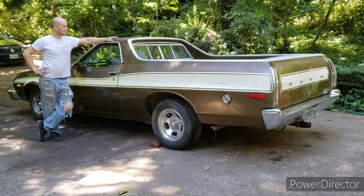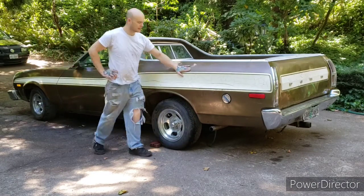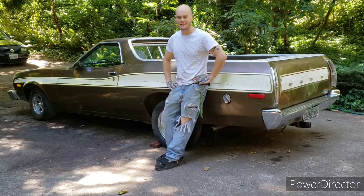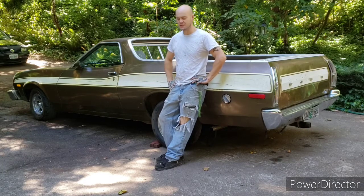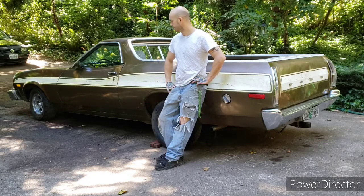Alright guys, I've got it all washed up, looks great. The paint cleaned up pretty well, so I'm happy about that. I did find a couple of dents and imperfections that I didn't know were there, but that was going to happen. It's an old car. I still feel like this thing is in excellent shape, and I'm really happy with how it looks and the condition that it's in. The deal that I got it for, I think, is just crazy. I couldn't possibly be mad about it.